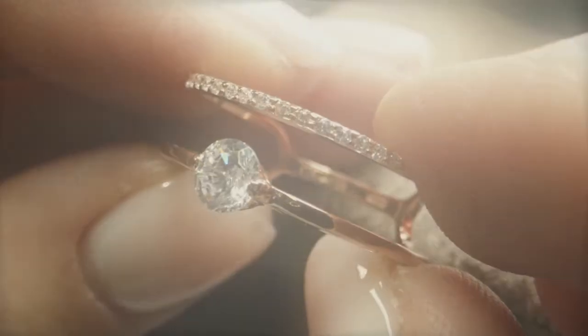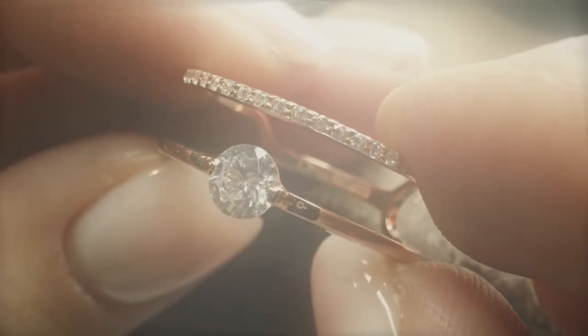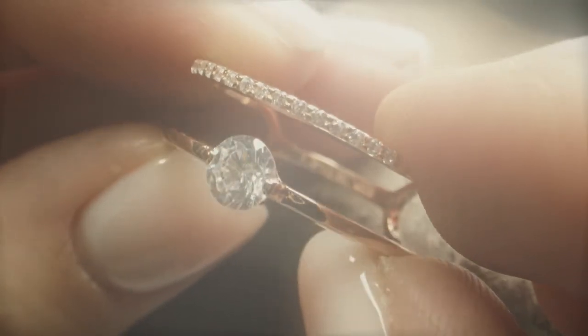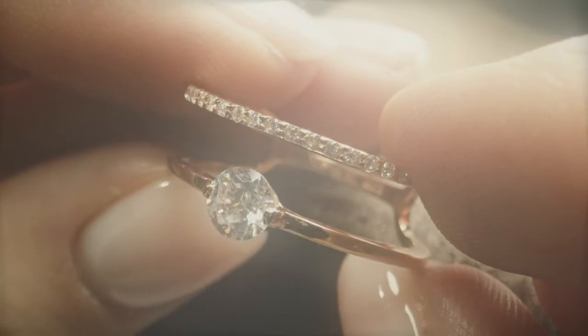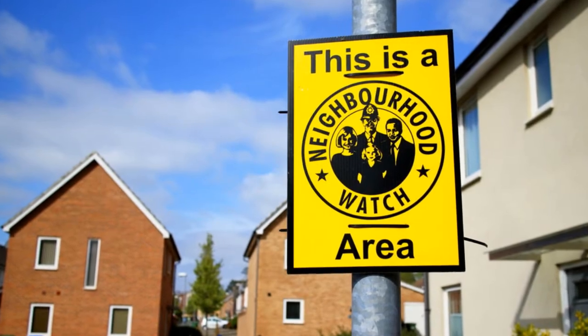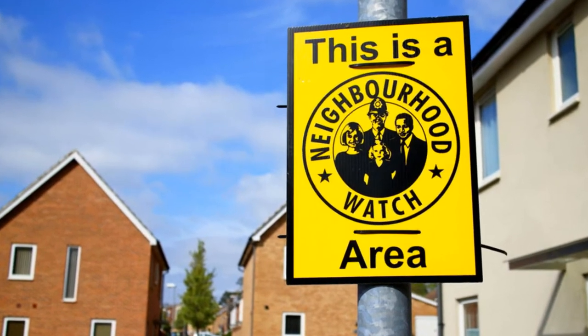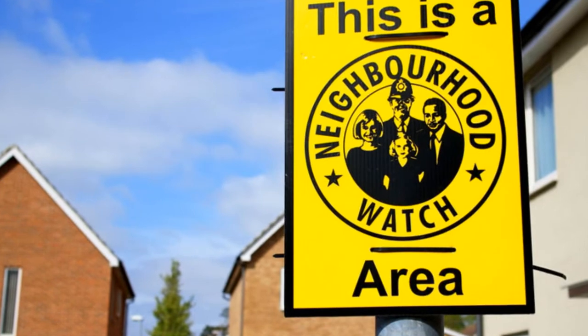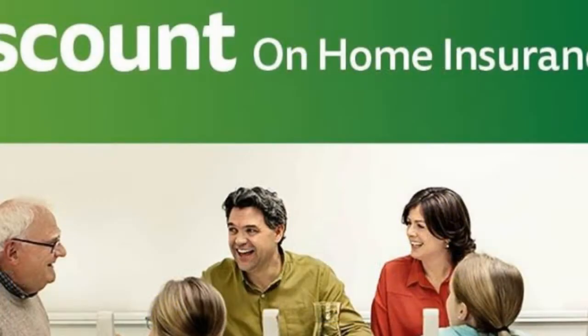Similarly, understating the value of your contents is a mistake, as you will lose out in the case of theft, loss, or damage. However, it is possible to reduce your contents insurance costs by lowering your risk. Joining a neighborhood watch scheme, fitting better locks, having a burglar alarm installed, or getting better smoke alarms can all reduce insurance premiums.